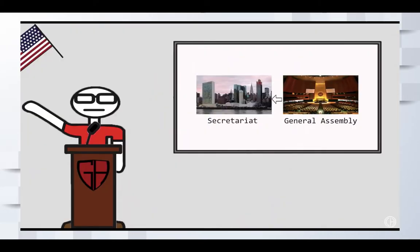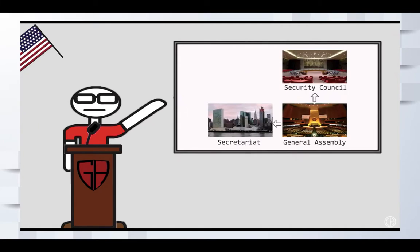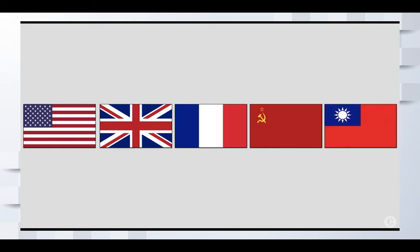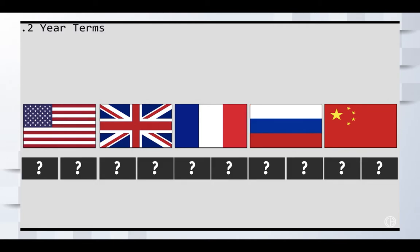The true core of power for the United Nations lies in the Security Council, which is a body of 15 nations that are responsible for maintaining peace and security. The Council has 5 permanent members, which originally contained the United States, the United Kingdom, France, the Soviet Union, and the Republic of China. The Republic of China was replaced by the People's Republic of China in 1971, and the Russian Federation succeeded to the Soviet Union's seat in 1992. The other 10 members of the Security Council are elected by the General Assembly for 2-year terms, with 5 new members being elected each year. Countries that are terming out are not eligible for immediate re-election.